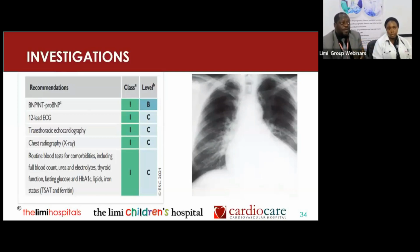We can look for precipitants, whether it's a chest infection, and do something about them, and encourage them to see the specialist as early as possible, because they just need to be seen. And I'm sure there's no center that will see a very bad heart failure patient and give them a 3 months appointment.